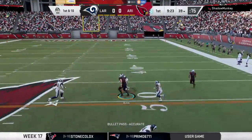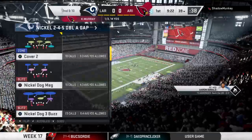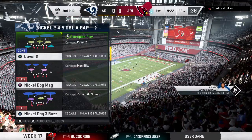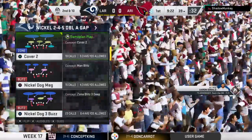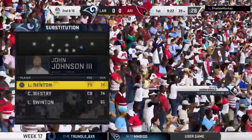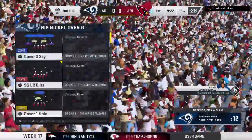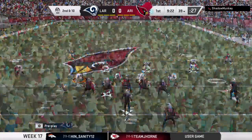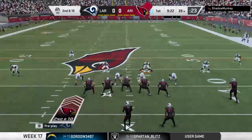Throwing on first down is Murray. And that is incomplete. He couldn't hold on through the contact. Brings up 2nd down. You get a tight end like this, and you know he's used to dishing out punishment, but here, he's one that has to absorb the contact, and as a result, unable to hold on to the football. So line of scrimmage still the 39 on 2nd and 10.